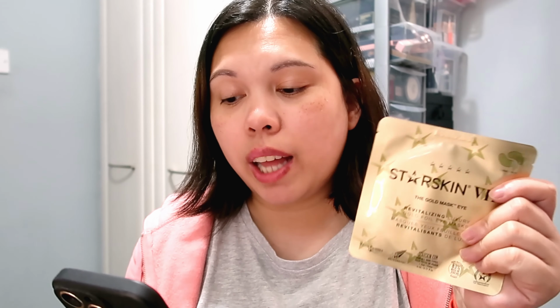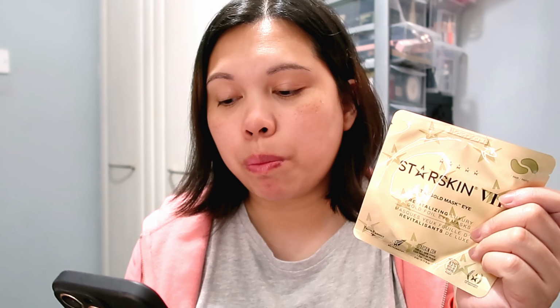I don't know if it does depuff my eyes, but after I use this one, I feel my under eye really soft, smooth. And this one retails for £6, and it says, experience the ultimate VIP treatment with this luxury gold eye mask, smoothing puffy eyes and wrinkles with an impressive combination of potent ingredients. Expect dramatic results in just 15 minutes. Your under eyes will look reborn.